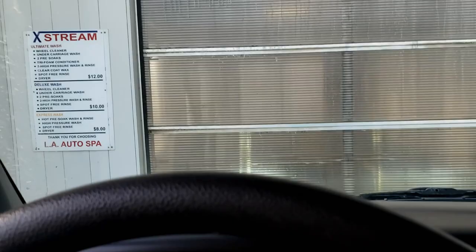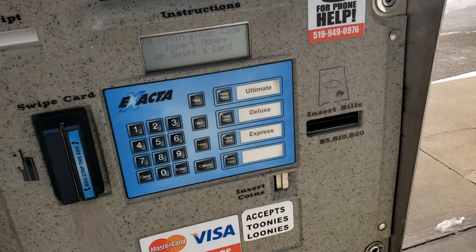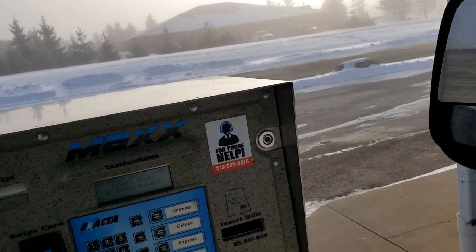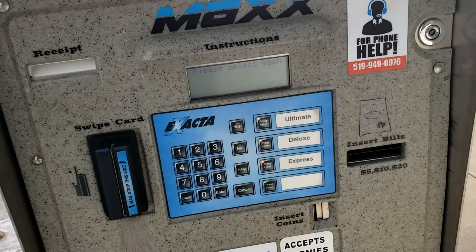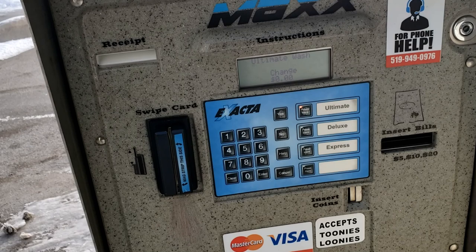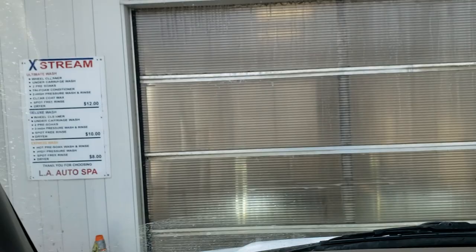Okay, let's see here. Man, I still can't figure out what system's in here. So we're going to do the enter code, insert money, or swipe card. Oh, okay, we'll swipe the card. Please select wash. We'll do ultimate. Ultimate wash, $12. Change, nothing. Receipt, yes. And of course the receipt thing's not working. I swear on these systems it's like a 50-50 shot whether it's going to work or not.